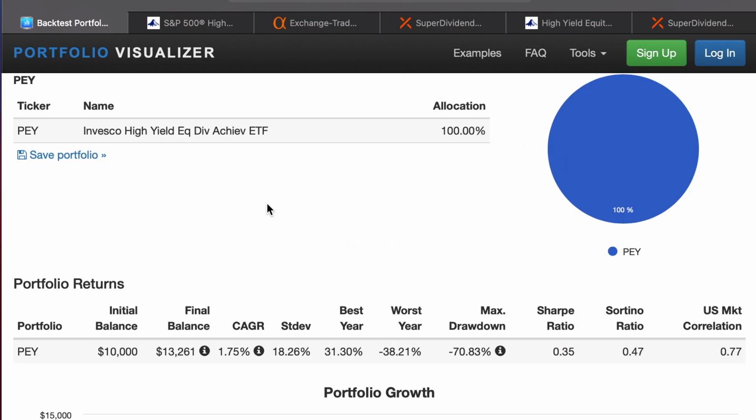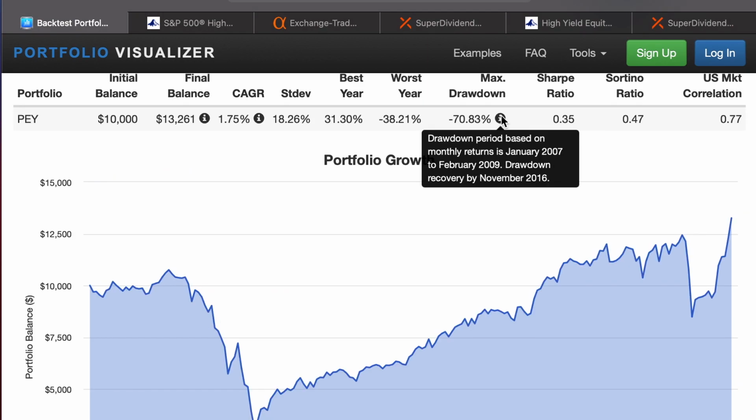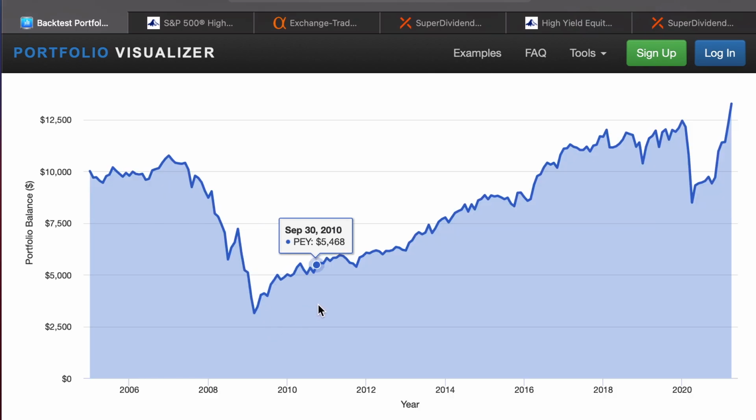Without dividend reinvestment, the fund has a compounded annualized growth rate of 1.75% since January 2005. That is pretty poor, but at least it's positive. Let's see if we can see what has happened here over the last 15 years. And sure enough, there was a very steep decline during the financial crisis, where the fund actually had a drawdown of over 70%, from January 2007 to February 2009. But since 2009, it has enjoyed some decent growth until, of course, 2020.